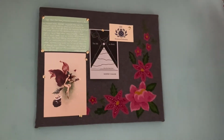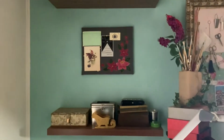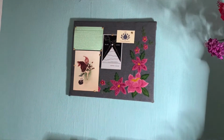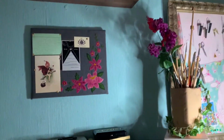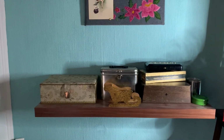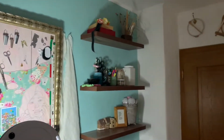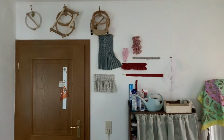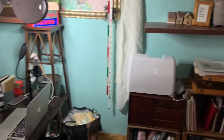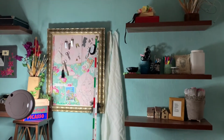This I love. This is a pinboard made out of cardboard. And wait a second, with a bit of light it might actually look good. More storage. I'll go through everything when I put the room back together. For now, I'm going to move things away from this wall and then deal with the shelves. So that's step one.